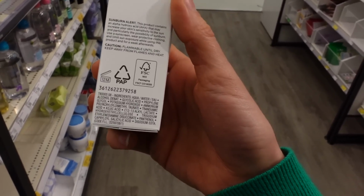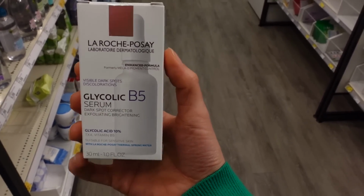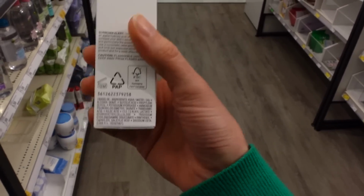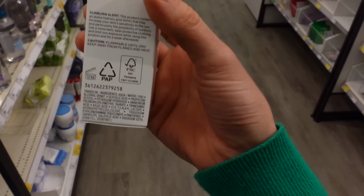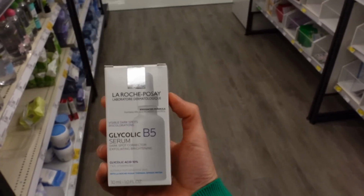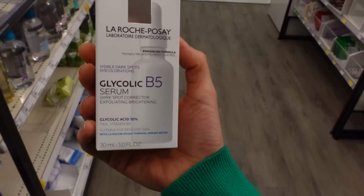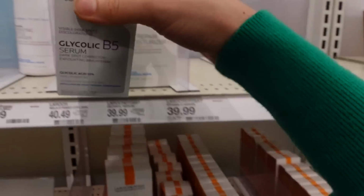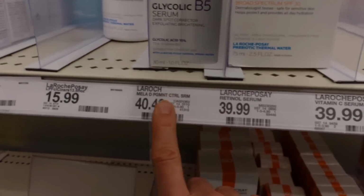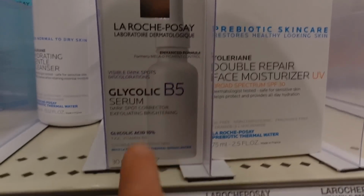So cool on that. Now this one has caprylyl, it's a mouthful, salicylic acid, or LHA. That can do the same thing as salicylic acid, but is a little bit more precise. This also has tranexamic acid. Applied topically, it may help with dark spots, but it also might help with redness. It also has panthenol, which is moisturizing. I think this is a great product from La Roche-Posay. But man, is it $40.49? This is formerly Melody Pigment Control.